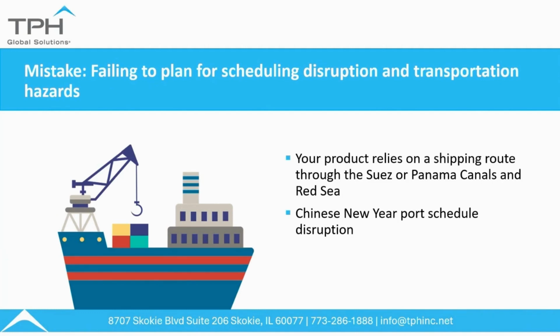The other thing to keep an eye out for in this category is just understanding what can happen logistically and understanding that around holidays or global conflicts, how that can disrupt the transportation of your product and possibly delay it by weeks or months. So right now there's conflict in the Red Sea, and that has put a 2 to 6 week delay on products traveling through the Red Sea.